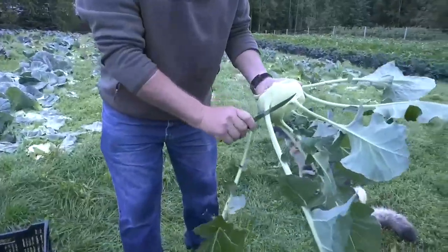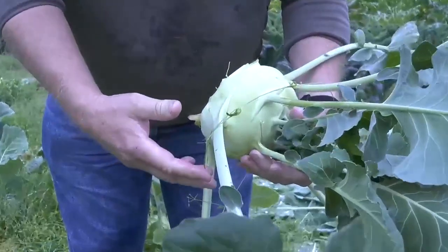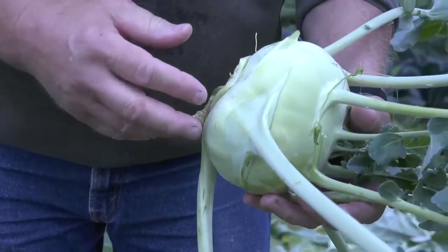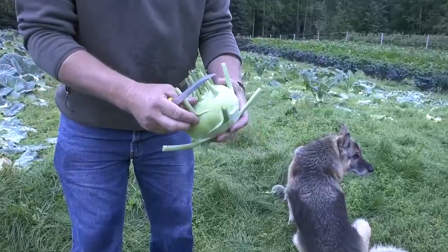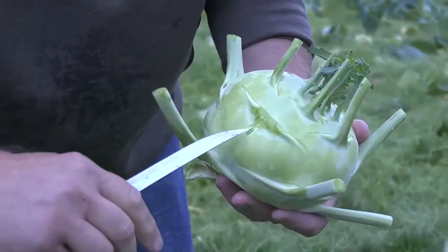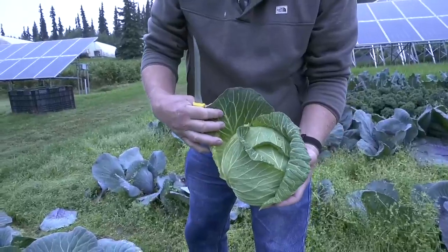Kohlrabi, meanwhile, can stay edible for 3 months if properly stored. So if you leave the leaves on for about 2 or 3 days before you remove them, they snap off cleanly and then they store much better. The stem doesn't come off as cleanly if removed immediately after taking the kohlrabi out of the ground, allowing for possible infection at the site. They peel and often leave a scar, which then gives a place for the bacteria and things to set in.